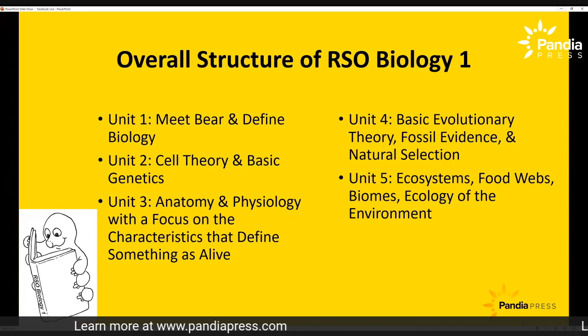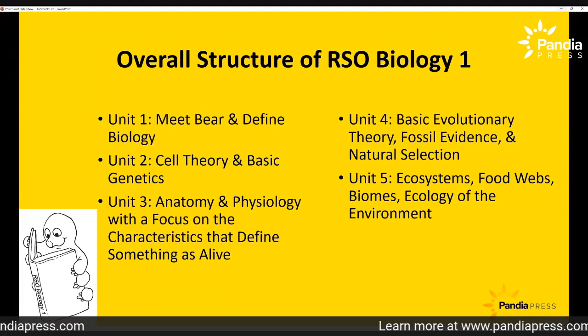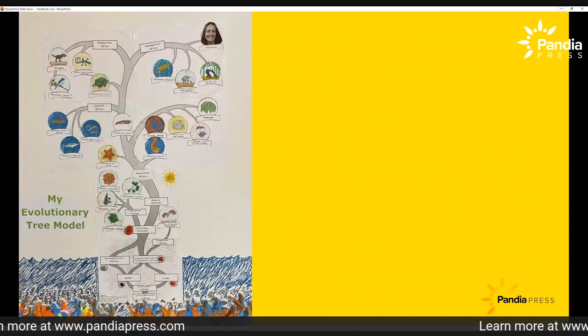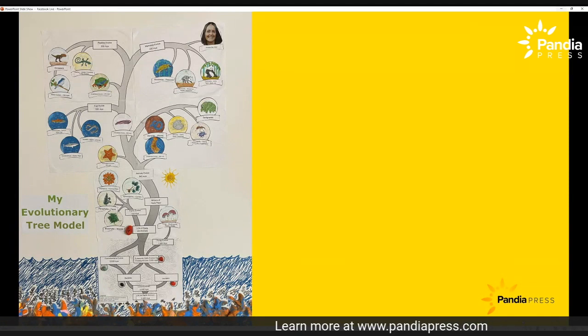The labs in the environmental science chapter all focus on something kids can do to help their environment where they live. And then finally, Unit 6: evolutionary history, shared traits, extinction, endosymbiotic theory. Oh, I love this model. This is the unit where students begin building their evolutionary tree model.